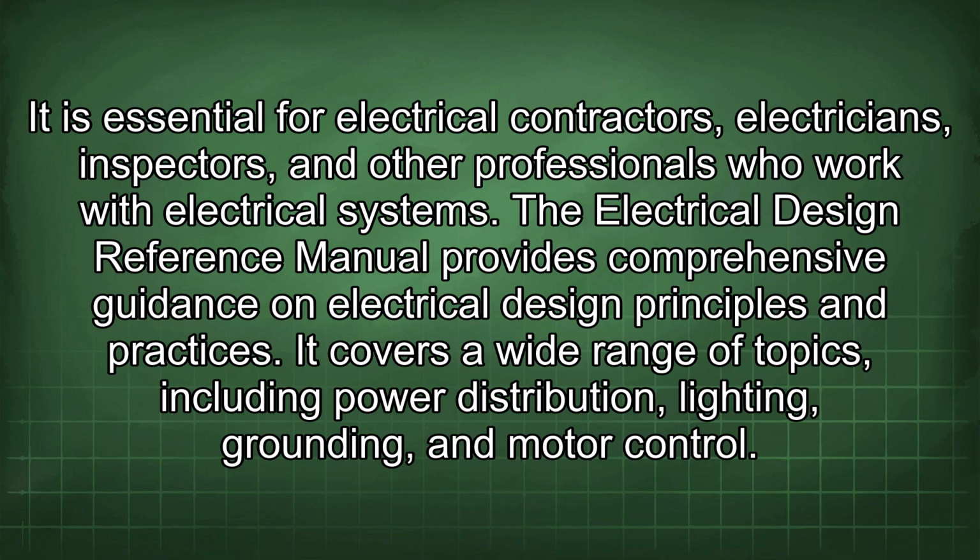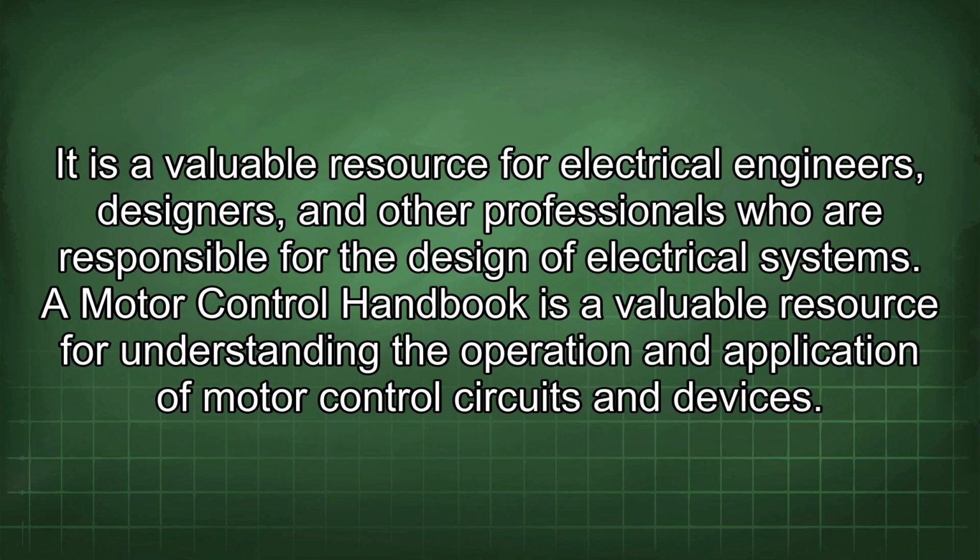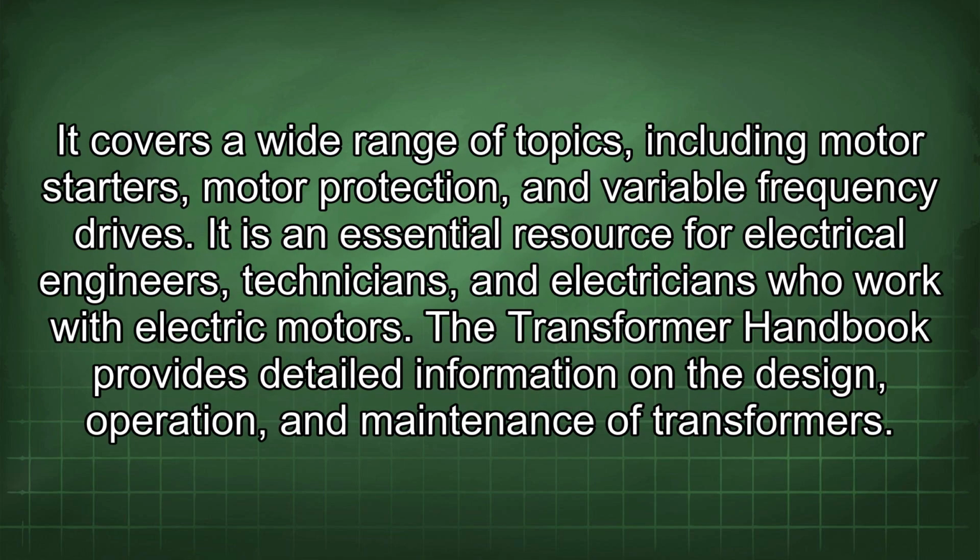The Electrical Design Reference Manual provides comprehensive guidance on electrical design principles and practices. It covers a wide range of topics, including power distribution, lighting, grounding, and motor control. It is a valuable resource for electrical engineers, designers, and other professionals who are responsible for the design of electrical systems. A motor control handbook is a valuable resource for understanding the operation and application of motor control circuits and devices. It covers a wide range of topics, including motor starters, motor protection, and variable frequency drives. It is an essential resource for electrical engineers, technicians, and electricians who work with electric motors.